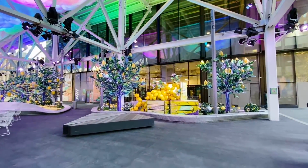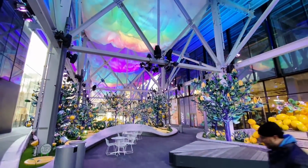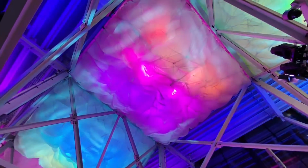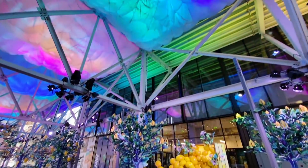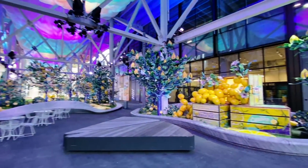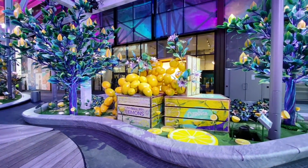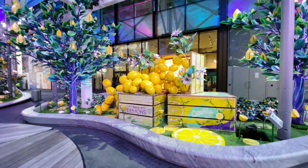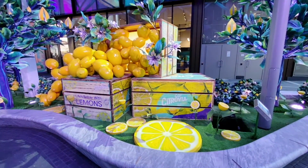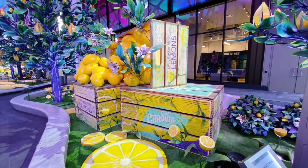Ooh, wow. What is this? So this is the new complex that has been built here in Hudson Yards. Gorgeous and empty. I don't think people have found out about it. I don't think it's officially open yet, but it seems to be an activation. That's what it's called when a brand does some type of event. It seems to be an activation of Citrovia.